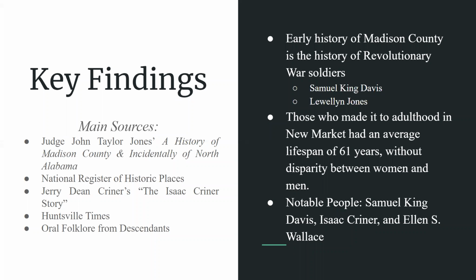Now, one of the key findings of this project was finding sources that related to it. Beyond actually going to the cemetery and analyzing the headstones, trying to piece together some of the headstones that were in worse condition, finding primary and secondary sources was imperative to this project. So again, I mentioned the book by Judge John Taylor Jones. I mentioned the National Register of Historic Places.